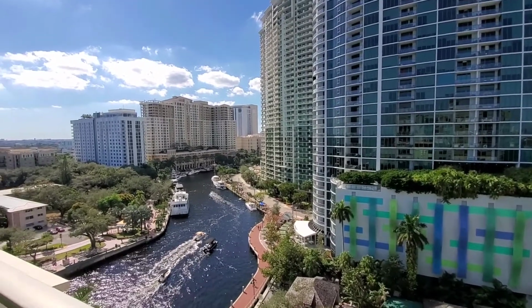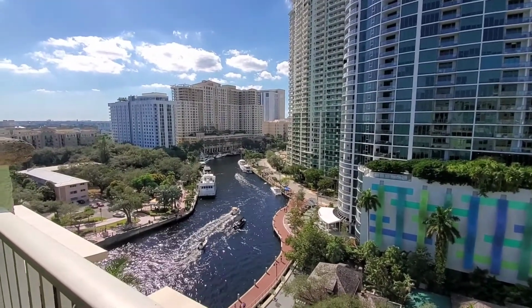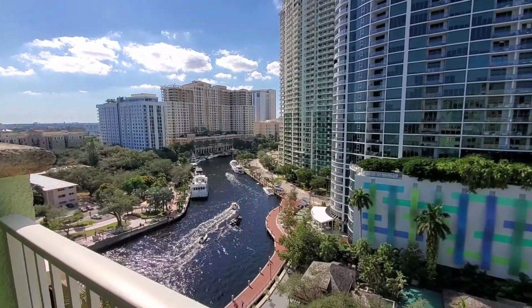But yeah, we're gonna go by that fudge shop as soon as we let our food digest. So we'll be back and hopefully we'll be at the fudge store.